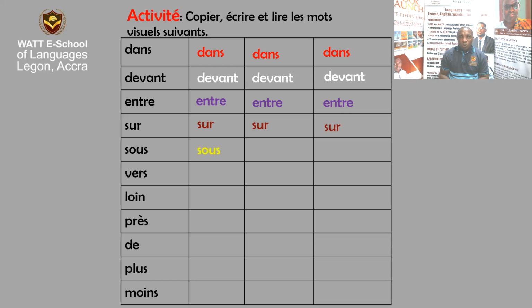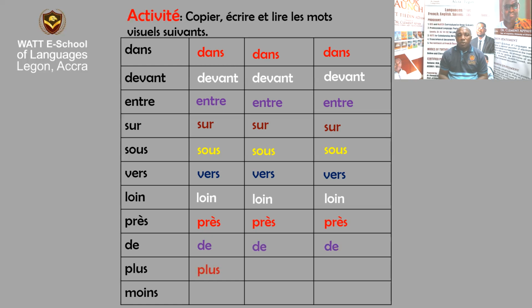Sous, sous, sous. Vers, vers, vers. Can you repeat? Vers. Loin, loin. Près, près. De, de. Plus, plus.